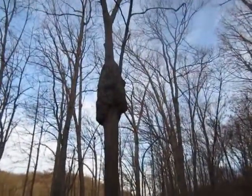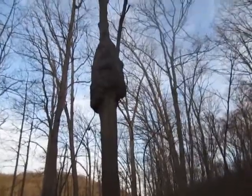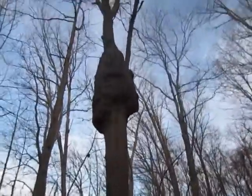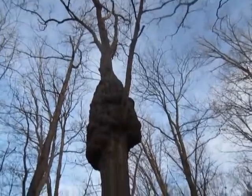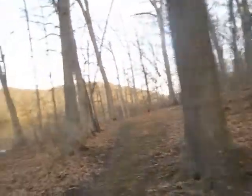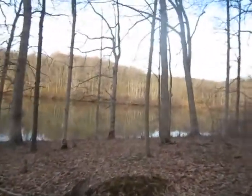Look at that. I don't know what that is in the tree, but it's pretty cool. It's like the trunk has grown up around something, but wow. Alright, let's see if we can get a good view of the lake over here.